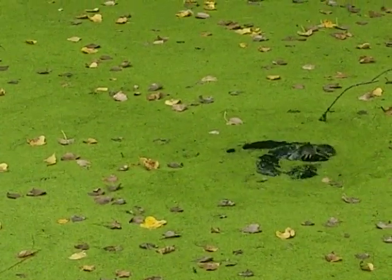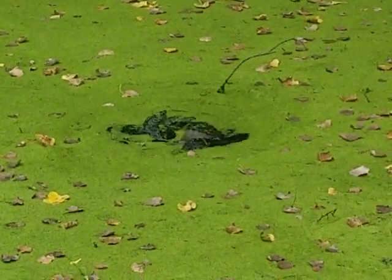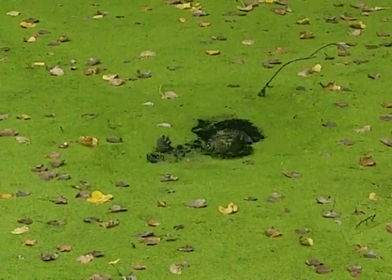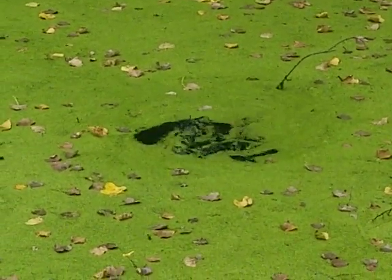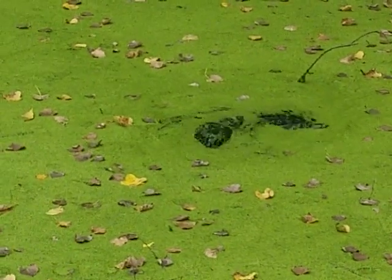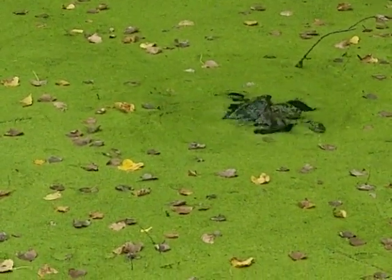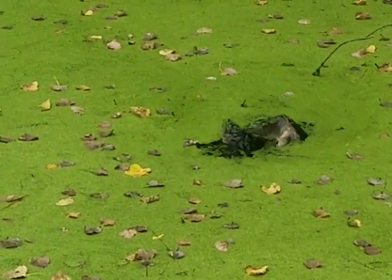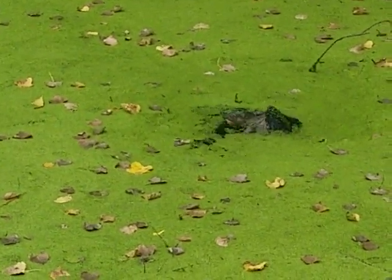We're gonna leave these alone, let nature do what nature does. And if they are fighting and they kill each other, I guess that's natural selection. So I'm not gonna disturb nature. We'll let them do what they do. Kind of hoping they come a little closer.